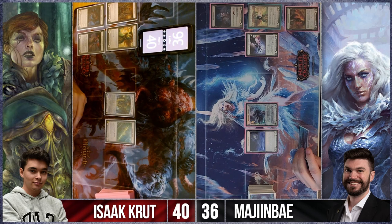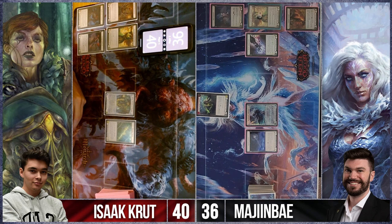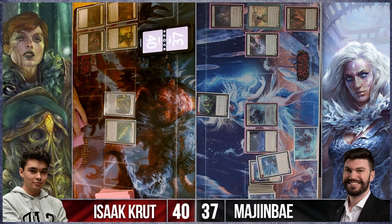And some of these cards that, like you mentioned, are going to be really important for MajiinBae here. He's going to have to make sure that he gets his attacks in and his big attacks in when he can. Cards like this, Findel's Fighting Spirit, just gaining a little extra life here or there is going to be really, really important. See, he's already up to 37 since he starts at 36.